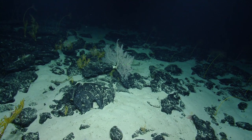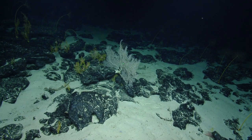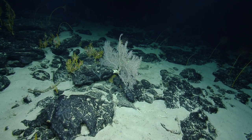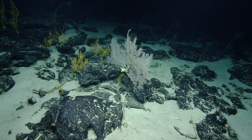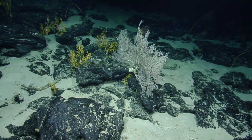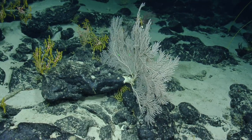So, I was wondering, like you said, we could tell the direction of the current based off where the crinoids are pointing. Would they be pointing into the current or against it? Into the current. Ah, interesting. Because they want to be capturing the food that is coming from the current. Wow, beautiful.